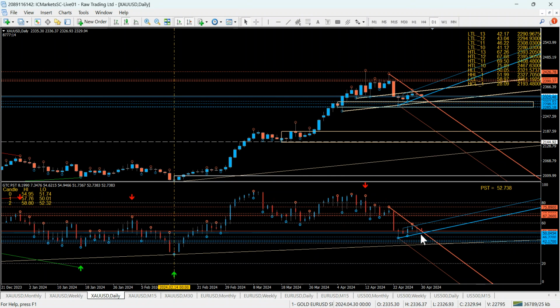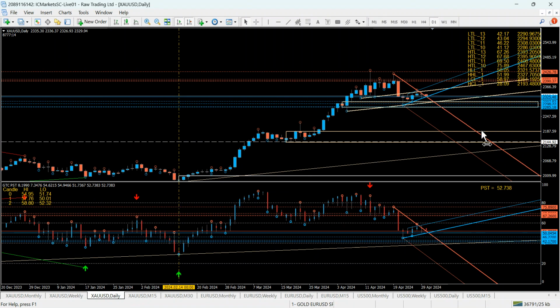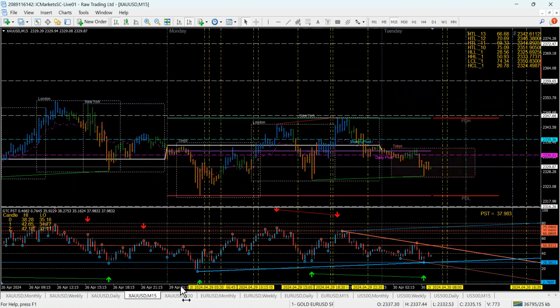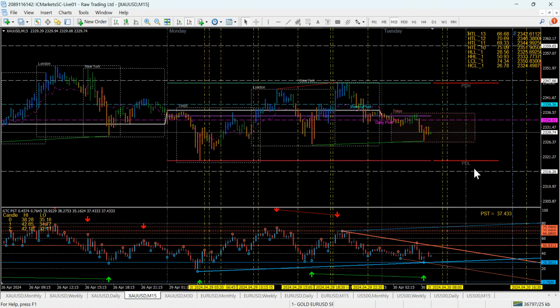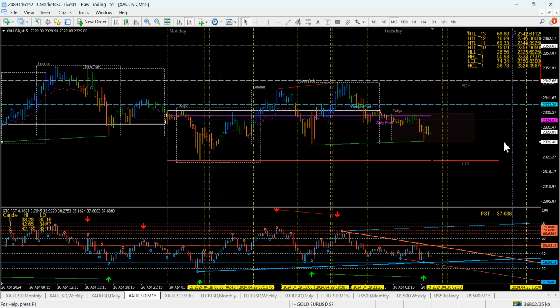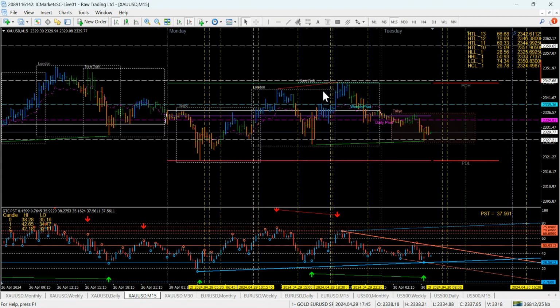Now here it's that support, that 50-51 zone. It's 2,321 to 2,327. So 27 is up there, as you can see, and it is pretty much done it. Okay. So this zone is a support level, and it's done it.